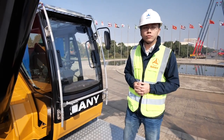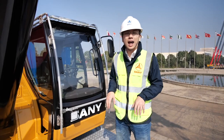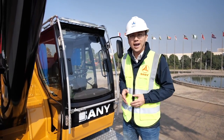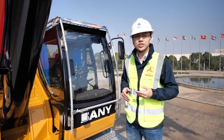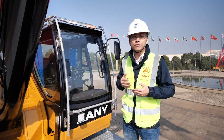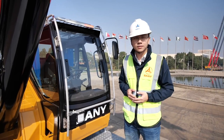One of the things we have redesigned for our next generation crane is the carrier frame that I am standing upon right now. It is more lightweight, compact, yet stronger. Our engineering team has increased the rigidity of the frame by up to 15%. This has improved quite a bit the stability of the crane when performing heavy lifts.